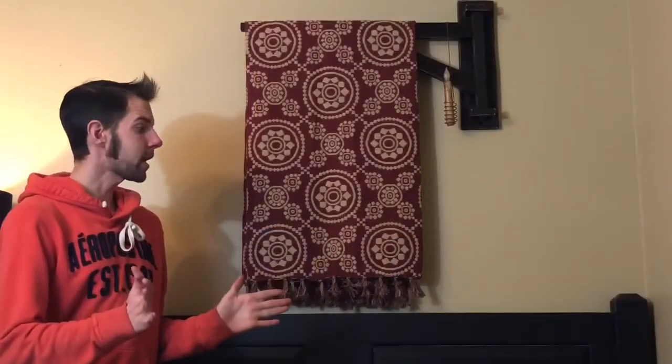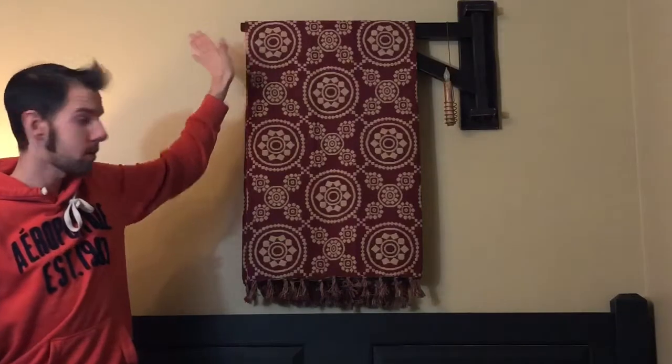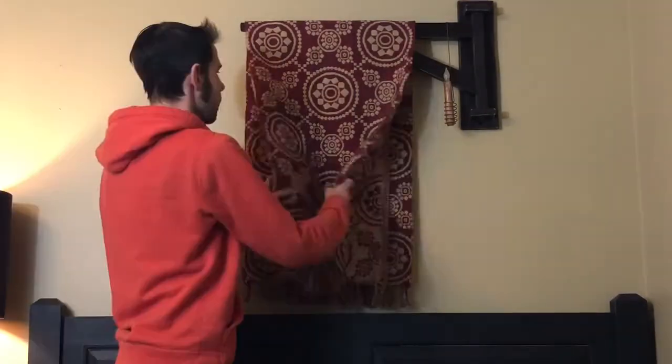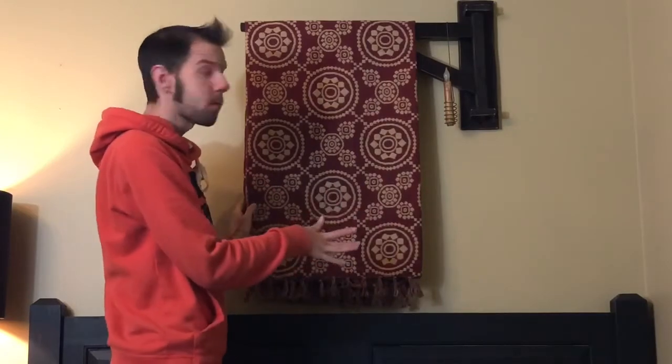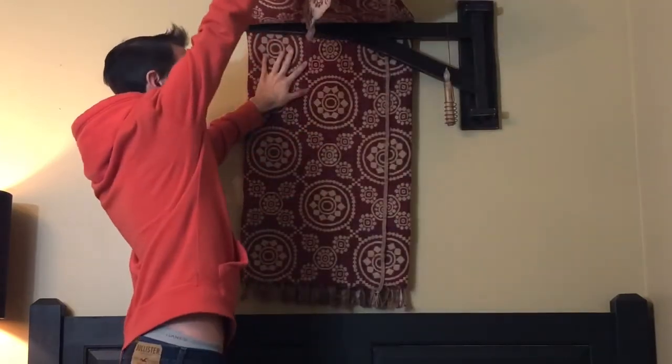Now let me show you something that you might not have thought about. Let's go. Alright, so over here, I made this crane a couple years ago. Let me show you this. It's above my bed. As you can see, down here is my headboard. Right here, I just have a woven throw hanging from this, and this is a blanket crane.